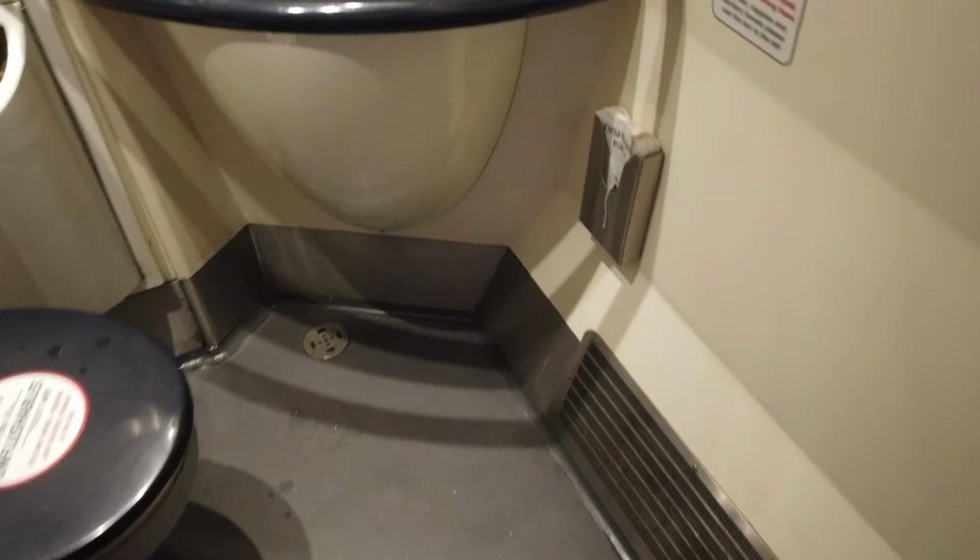Here we are in the wheelchair accessible toilet. The surface was sticky for some reason, but apart from that I'm pleased to announce that everything was working as it should. Very good from Avanti today so far.